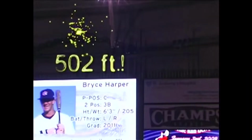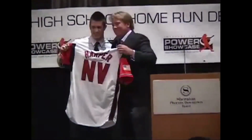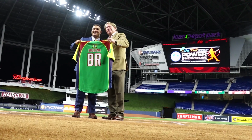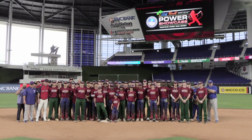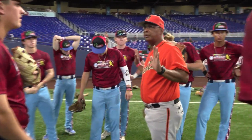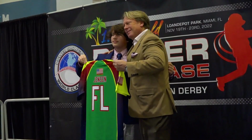So it really encompasses everything that you want as a player. I mean, players want to be in a major league stadium. They want major access. They want limited numbers. You go to some showcases and there's 350 players. At my event, there's 40 per age group. And they got all the major league teams. They got the dinner. They have the derby.